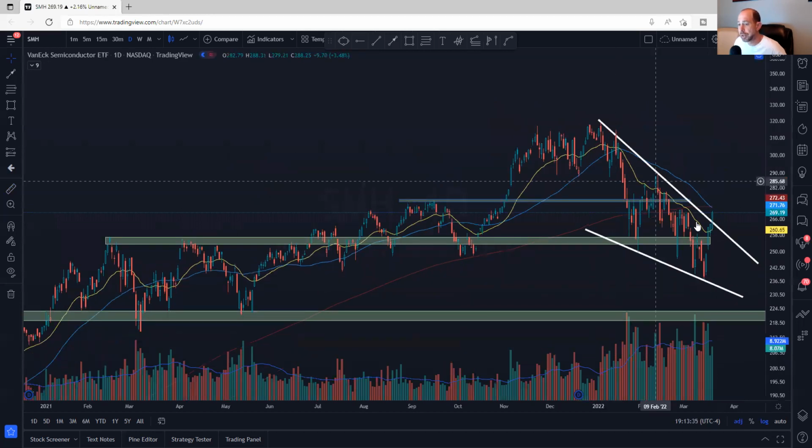SMH had this kind of wedgy look to it. It did break out of that wedge. That was very positive. Had a great week. But you have that cross right here, which is what it is. More importantly, price is below the 200-day and the 50-day, and the 50 is declining pretty hard, hasn't quite tested it yet.